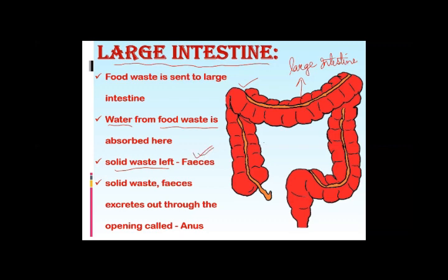Now this feces moves in this large intestine, and the smooth wall and the mucus lining inside the large intestine support the movement of this solid waste, and at the end it is excreted out with the help of the anus here. Now with the excretion of this solid waste with the help of the anus, the digestive system ends.